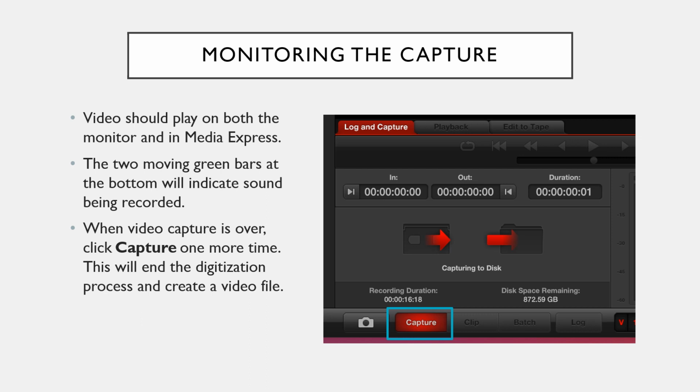Note, you may have more than one event recorded on a VHS tape. We recommend capturing as separate digital files. To do this, click Capture when the video cuts to a new recording. Press pause on the VCR, move on to the future steps, then repeat the process several times with the next event on your tape.